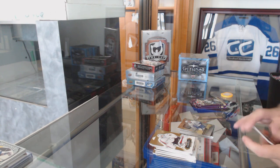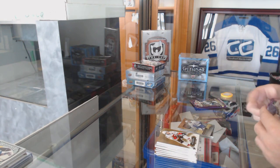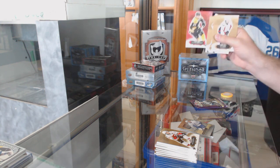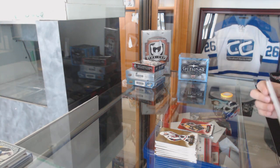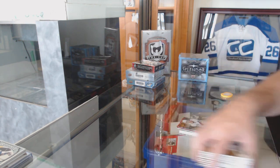Showcase rookies of Braden Point for the Tampa Bay Lightning. Red Glow for the Boston Bruins of Bergeron. And big finish, Lawson Crouse for the Coyotes.